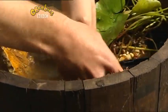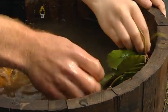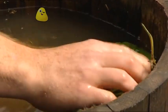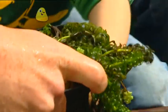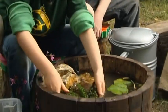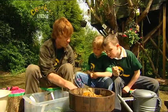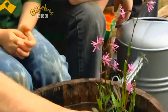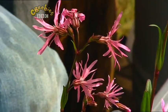That's it. Wriggle it around. There they go. They look like lily pads. I think that is a lily, actually, that one. There we go. Okay, and this one is a special plant that keeps the oxygen in the water. So if we do get any animals in there, then they are fine as well. And then I'll put this one in. This one's called Ragged Robin. Now, I'm not quite sure why it's called that, but it's a very pretty one, isn't it? That's my favourite one. Yeah, that's nice.